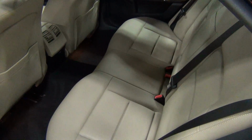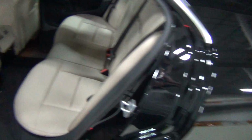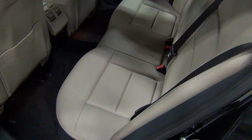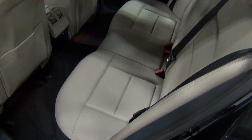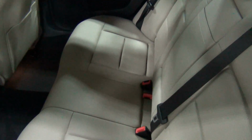But this is one of my other things that I love about the vehicle. I love the black exterior, and the almond interior is a gorgeous color combination. Almond just looks perfect with the black, and I love the contrast. So anyway, I'll show you the rear seats. It doesn't look like people really sat back here because they look untouched.